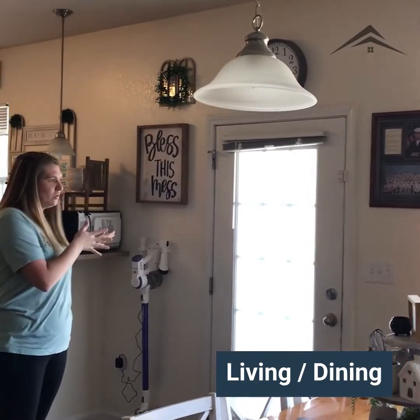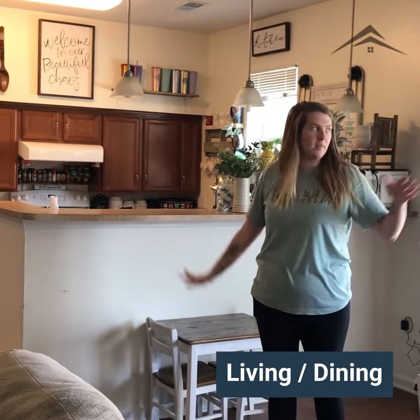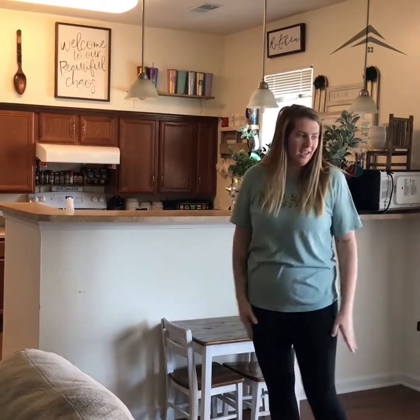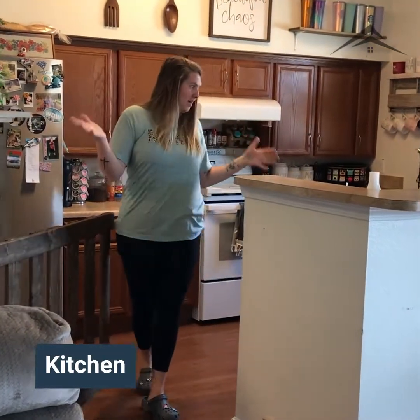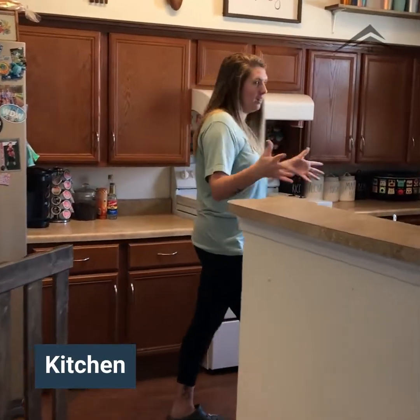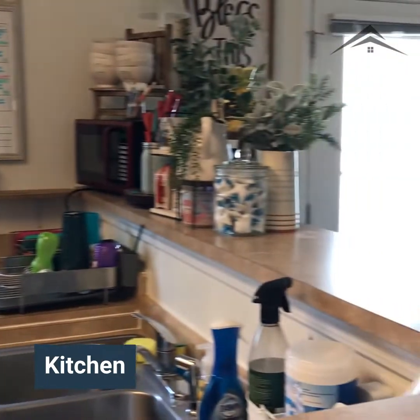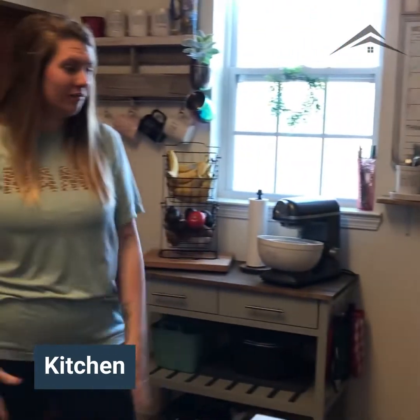And you have the natural light from the back door, as well as you have the kitchen window and this window right here, which is our big back porch. Here we go into the kitchen, which is a very spacious, live-in kitchen. I love it because you can talk to your family, you can socialize if you have gatherings, as well as your family in general. You don't feel secluded and sectioned off.